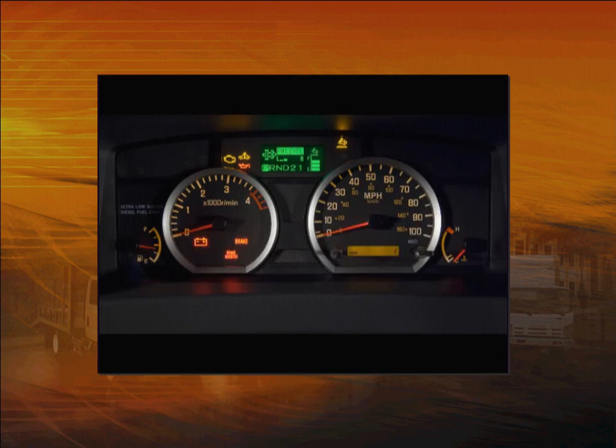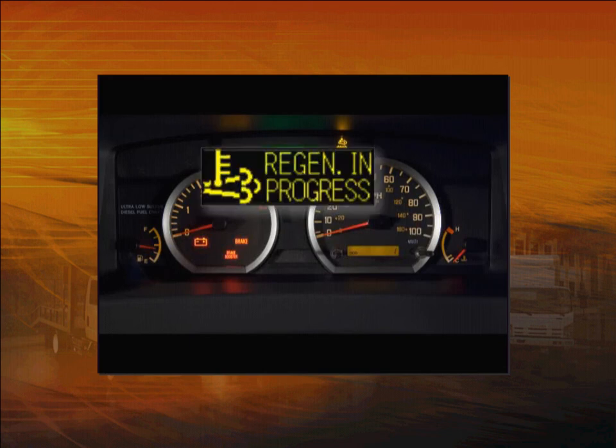Again, you'll see this icon in the MID, letting you know regeneration is in progress. It's important to keep the vehicle parked and the engine running until the Regen in Progress lamp goes out. It should take about 20 minutes. If you start the selectable regeneration process, you must let it complete before driving again.